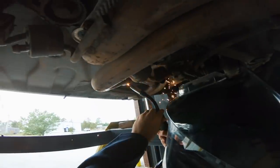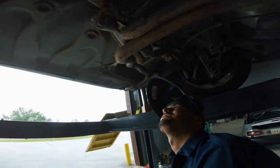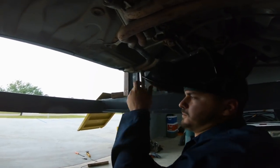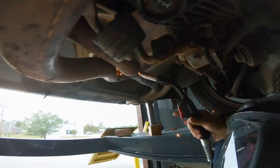Okay. This is not working very efficiently. It's just a matter of practice. You wanna put it in there, get a little puddle going, and then bring it to the other side. Ow, what the?